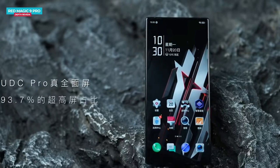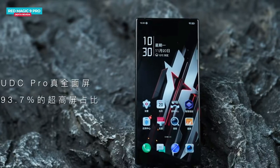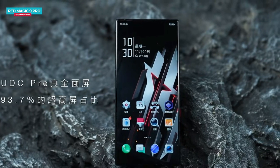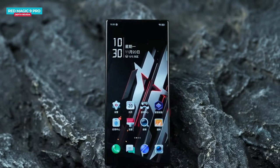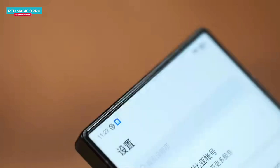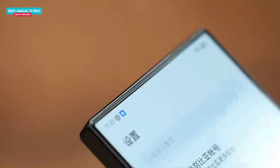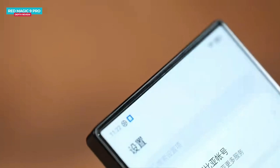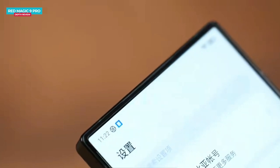With an under-the-display camera, this phone offers a full-screen experience, achieving a screen-to-body ratio of up to 93.7%. The viewing experience is stunning, promising, and impressive. This time, the under-the-display camera is notably better compared to the previous generation. Not only is the camera size improved, but the hidden effect of the camera is also more refined, offering a great level of hiding and perfection compared to before.